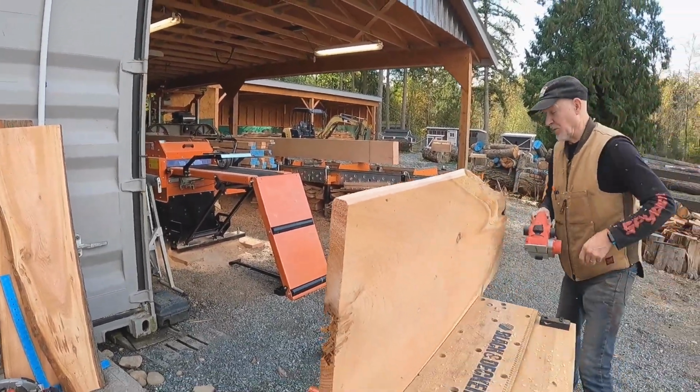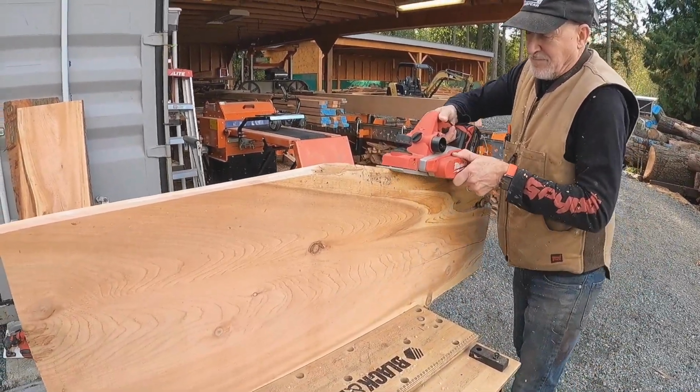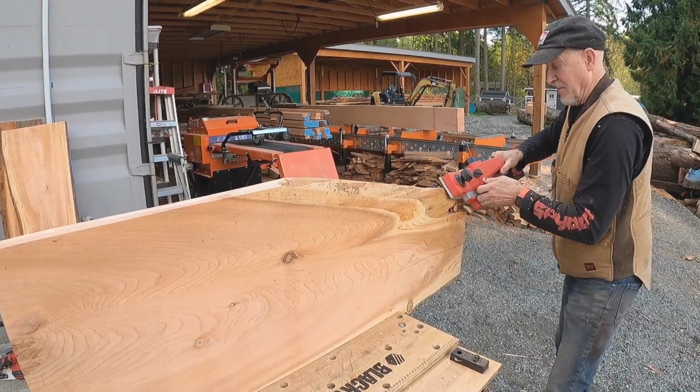And you know what? I don't like this edge up here. Trim that a little bit.